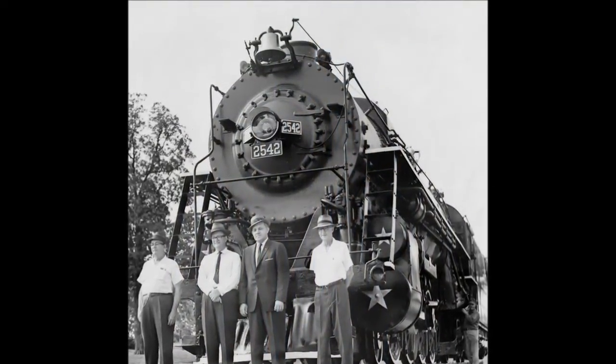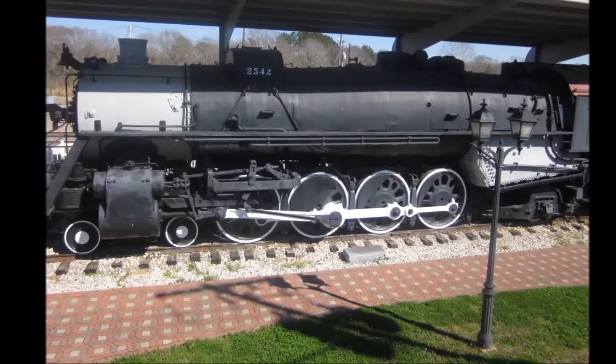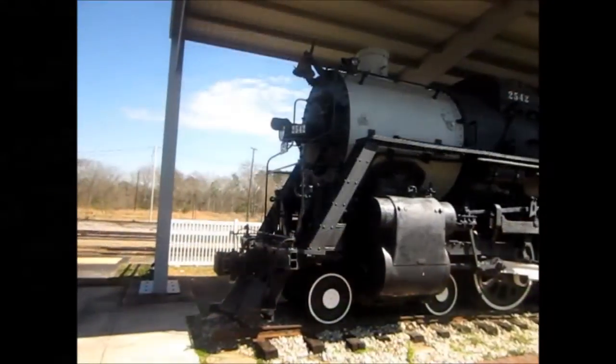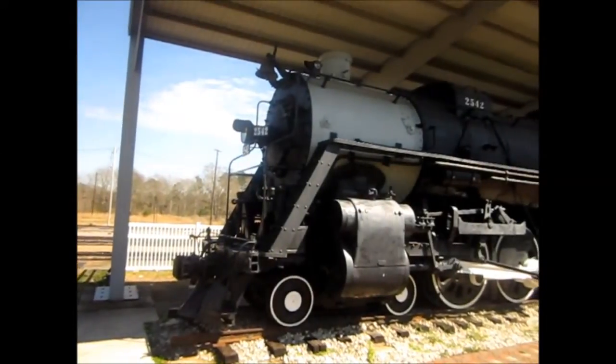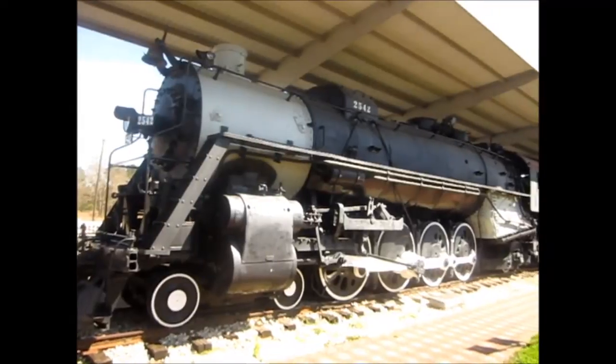The museum's outdoor train display includes steam engine 2542, a 200-ton locomotive with 8 drive wheels, manufactured in the IC's Paducah, Kentucky shops. It is perhaps one of the best examples of the mountain-type steam locomotive known to exist.